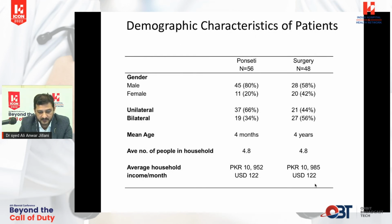So we enlisted 56 patients in the Ponseti group and 48 patients in the surgical group. And the important thing here is the mean age for the treatment of the Ponseti group was around 4 months, and for the surgical group around 4 years. So essentially, one point that came to us was that when we're doing Ponseti treatment, we are actually treating the patients earlier than in the surgical group. And the other important thing that we accounted was that because we are in a low income setting, the mean average income of a family who are coming for treatment is around $122.